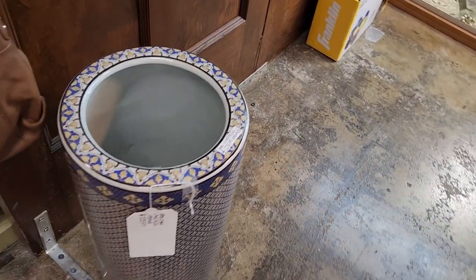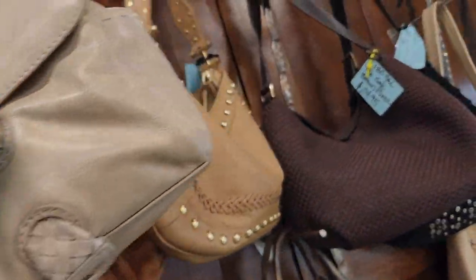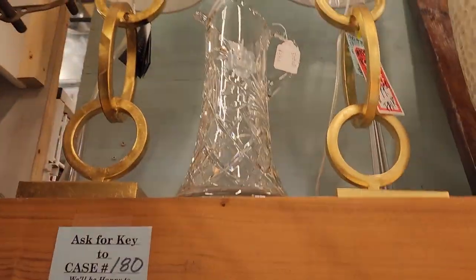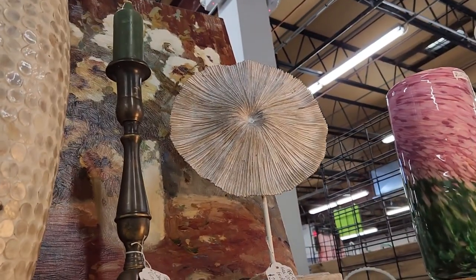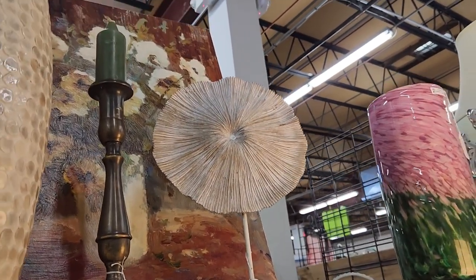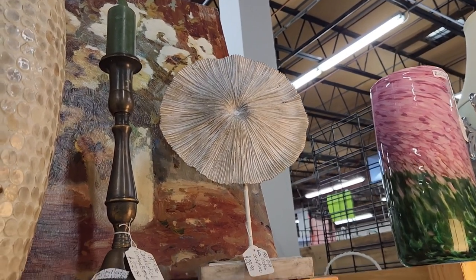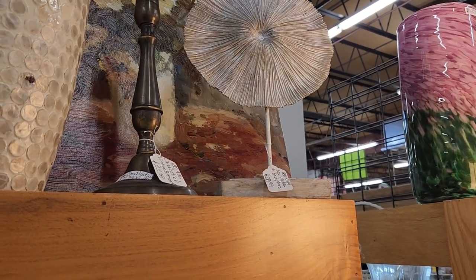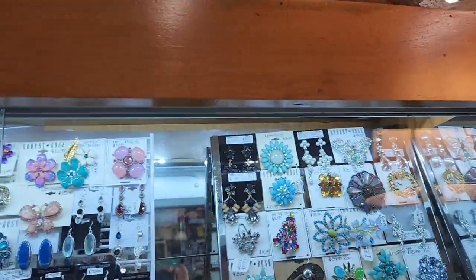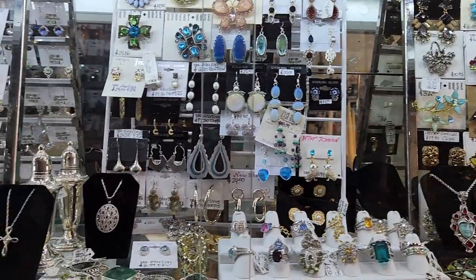This is an umbrella stand. Vintage purses. And here, oh, look at all those lamps and vases up there. I don't know what that is. It's some kind of a sea creature or something. Or maybe a flower, the back of a mushroom, maybe. It says it's a sea urchin sculpture. Okay. And earrings, rings.